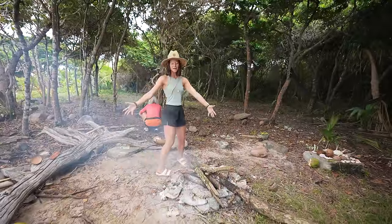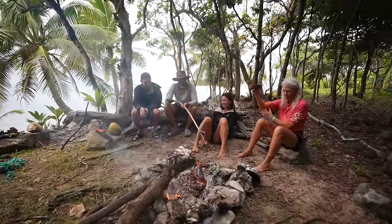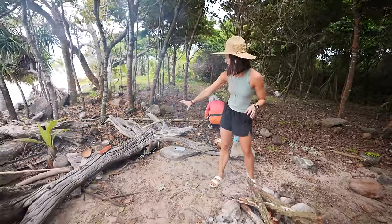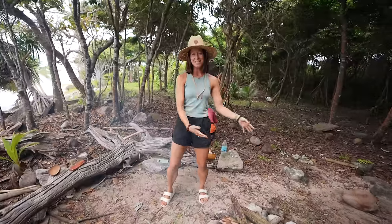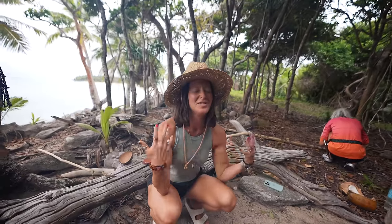Here we have what I would call the living room with the fireplace. It's where we spend the majority of our time. The idea was this huge epic log would be a great bench or a great backrest, but the wind is typically blowing this way and all you get is smoke to the face. So that one was kind of a fail.